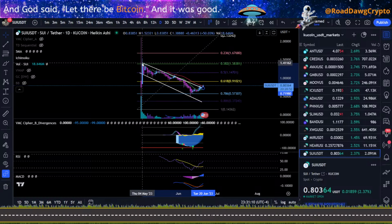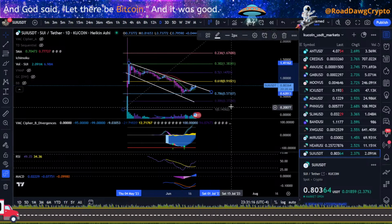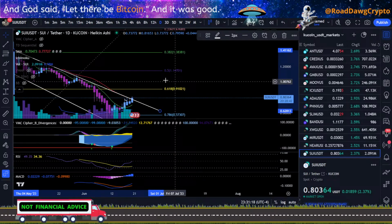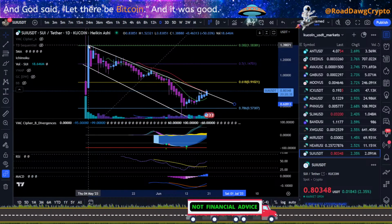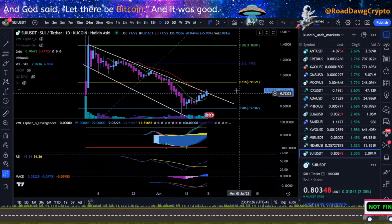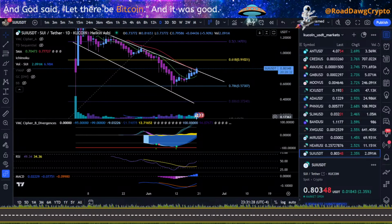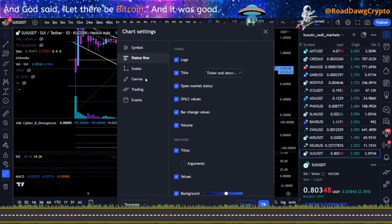Now I'm on the daily. I'm going to adjust this line just a little bit there. And it is above that one too, even after just that little adjustment. Get right on that candle body. Yeah, looks like a breakout. Do we have the volume behind it? I can't see because we got little messages there. Let's take those guys off.